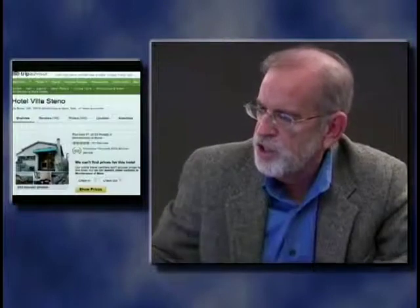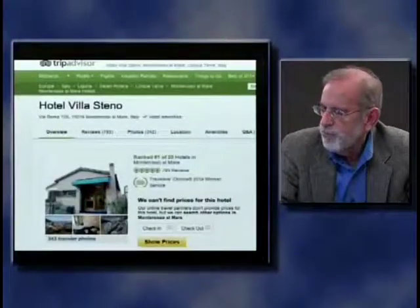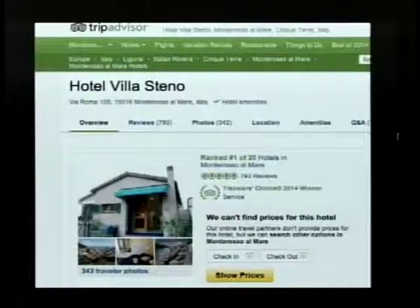So I began to look for a hotel, and one of the really important things we wanted to do was to stay in a hotel along the beach. But when I did research on the website TripAdvisor, they highlighted a hotel by the name of the Hotel Villa Steno.